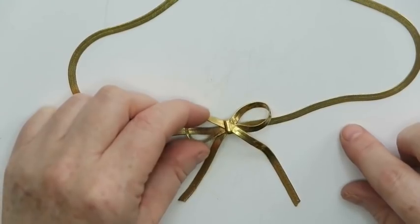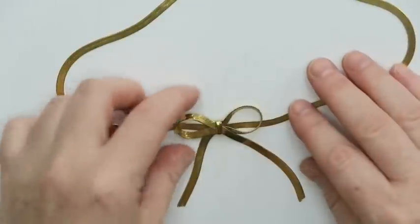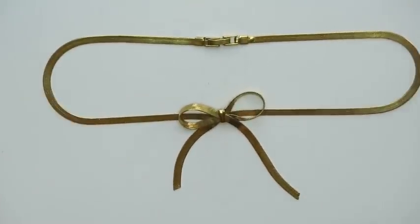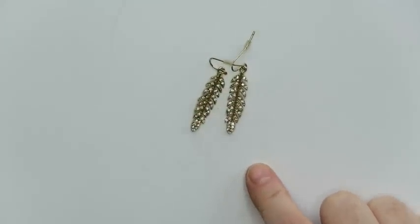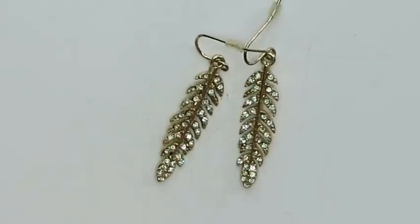So depending on how many of them are out there, off the top of my head, if I didn't know it was Avon, I'd probably say about 30 bucks for this. Isn't that cute? I love it. All right, got the mate for this feather style earring. This one is something I will sell for sure.